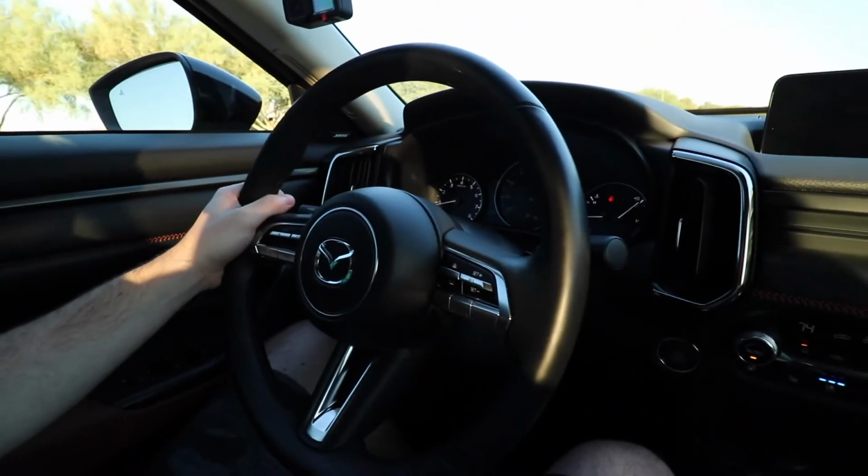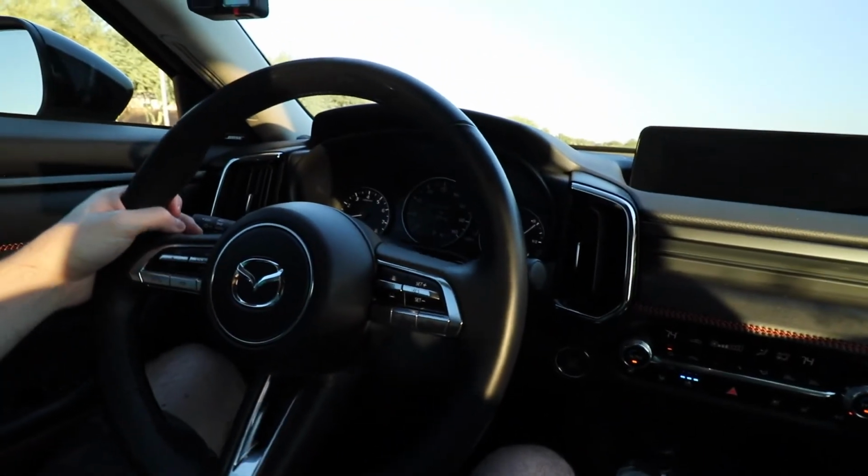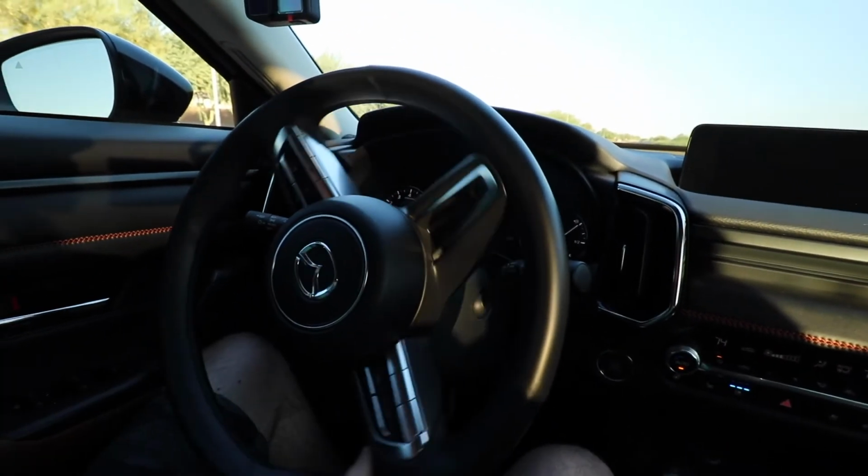And what I think that one more mode should do is change the steering wheel. If they added one more mode and called it something like comfort or luxury, then the steering should be easier to turn than what it is, because the steering in this vehicle is a little heavy. It's not bad, but it's a little heavy.